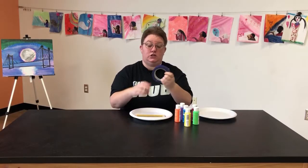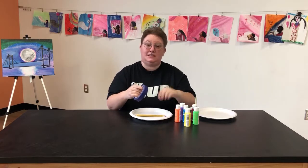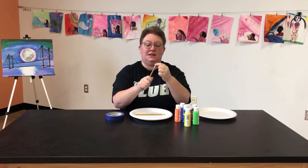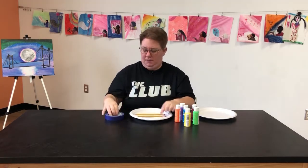So the first thing we're going to do is take our blue painter's tape and tape off the top part of our pencil because we don't want to get our erasers and all that painty.